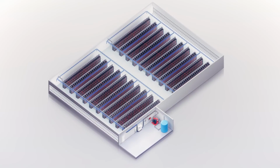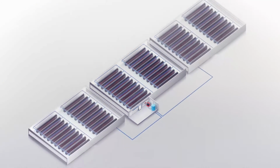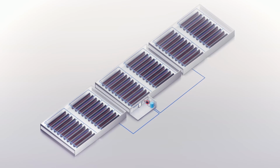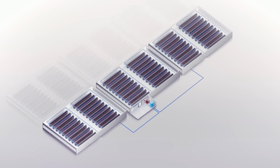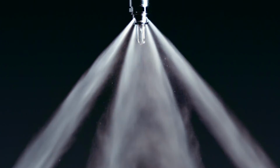Any expansions of the site can be done easily and efficiently just by adding pipes, valves, and sprinklers to new areas supported by the original pump set. This scalability is especially beneficial in modular data centers that are built in phases. HI-FOG is your performance-based solution based on full-scale fire tests.